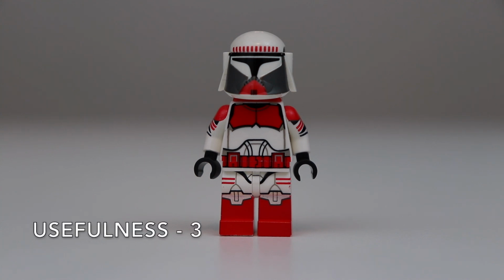So for that, I'm going to go ahead and give it a 3 on the usefulness. So that rounds this out to a 16 out of 30, the same score as our 2/12 ARF Trooper. So not great. The usefulness definitely drug this guy down a little bit, but you are getting a great deal if you get this figure.